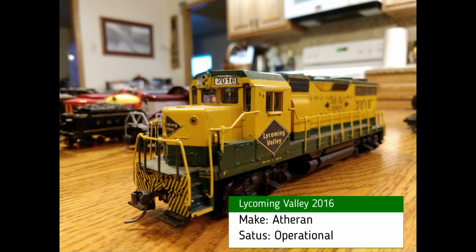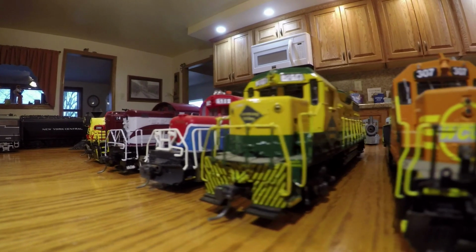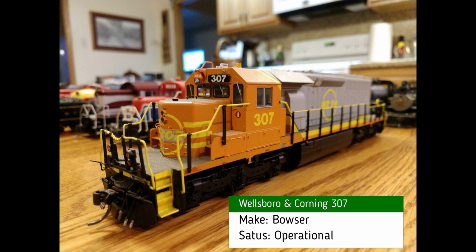This locomotive is a customized custom locomotive. Someone spent a lot of time painting this locomotive in a Reading scheme, but then when I bought it, I switched it to Lycoming Valley. And last but not least, we'll move back up to Wellsboro. Here's Wellsboro and Corning SD40-2 number 307. This is another beautiful model by Bowser. Definitely wouldn't mind having another one of these.